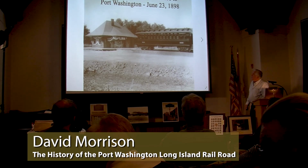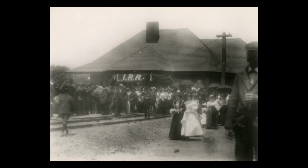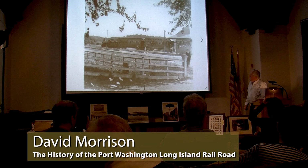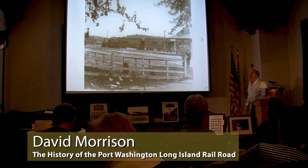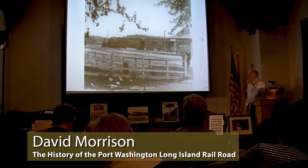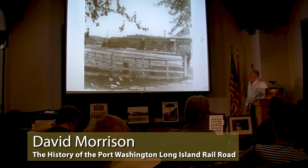Here's the president of the railroad's private car. These photographs were taken on the opening day. The railroad's private car there, that's business car 200. The later president of the railroad had a little habit during Prohibition of smuggling alcohol. They got caught by Prohibition agents. Uh-oh. The car was confiscated. Really? How about that?